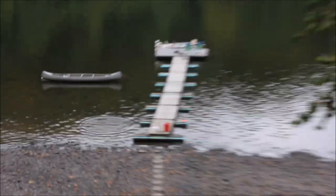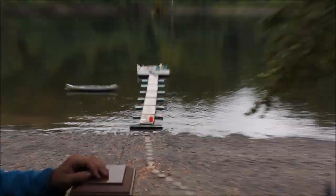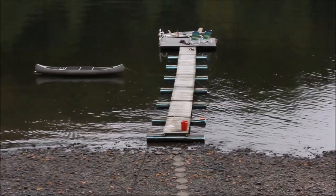Oh, there it is. You can see where it hits the water. It's pretty accurate. All right, Max is going to attempt the bucket throw. We'll do it within 3 grapes. Short right. I didn't even see where that hit.